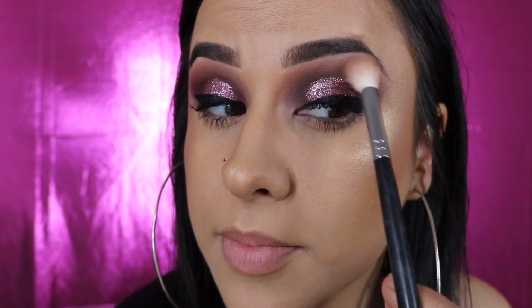Alrighty. I can just go back in and blend it with a big blending brush that I use to do my eyeshadow, just so it doesn't look all crazy. See, I just think it's like a nice little touch, and I feel like it really makes a difference in your makeup. So small, but I feel like it makes a difference.